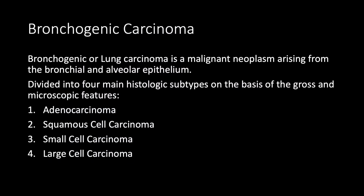Bronchogenic carcinoma is a malignant neoplasm that arises from the bronchial or alveolar epithelium. 99% of malignant epithelial neoplasms of the lung arise from the bronchi or lung, whereas fewer than 0.5% arise from the trachea. Bronchogenic carcinoma is divided into four main histologic subtypes on the basis of their gross and microscopic features. This includes adenocarcinoma, squamous cell carcinoma, small cell carcinoma, and large cell carcinoma.